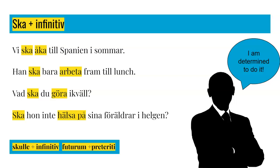If we want to express something that happens in the future, according or compared to a certain point in time in the past, then we can use the tense futurum preteriti, which is skulle plus infinitive form. Vi skulle åka till Spanien. Han skulle bara arbeta fram till lunch. Vad skulle du göra? And so on.